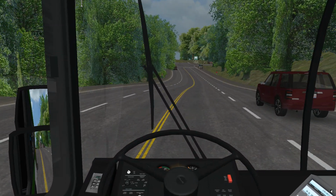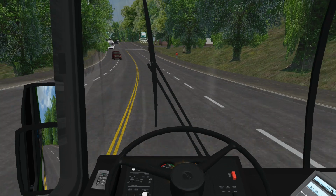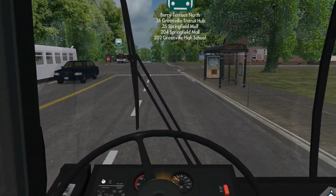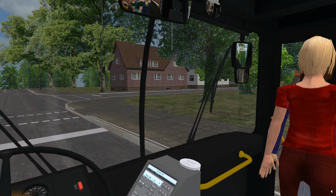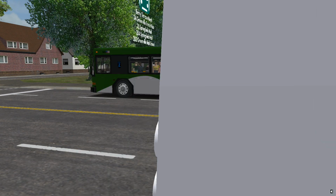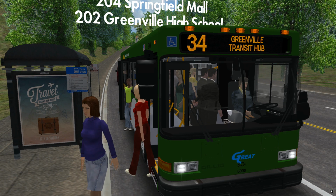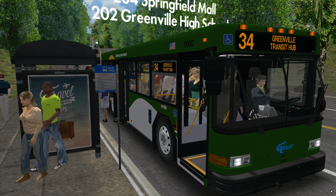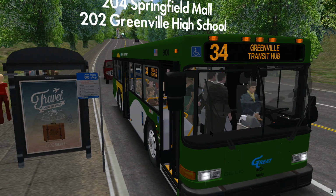And brakes. Oh, that's not good. Whoa, hey. That's not good. That's not good at all. Shit. I really thought I should wait until I got to the bus depot. I don't know why I didn't, actually. You good?